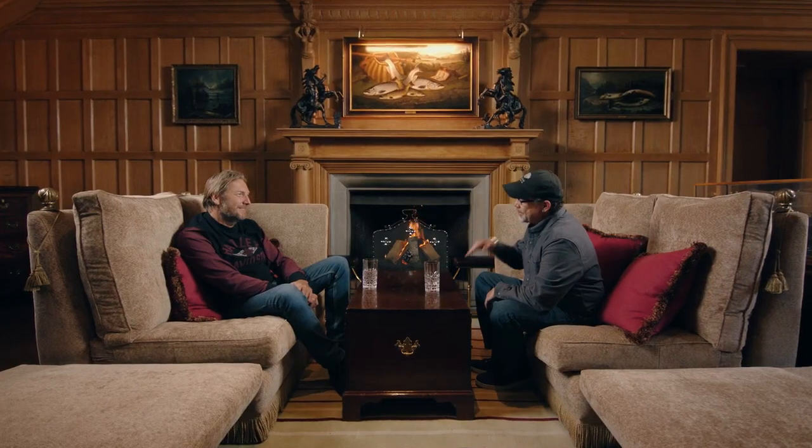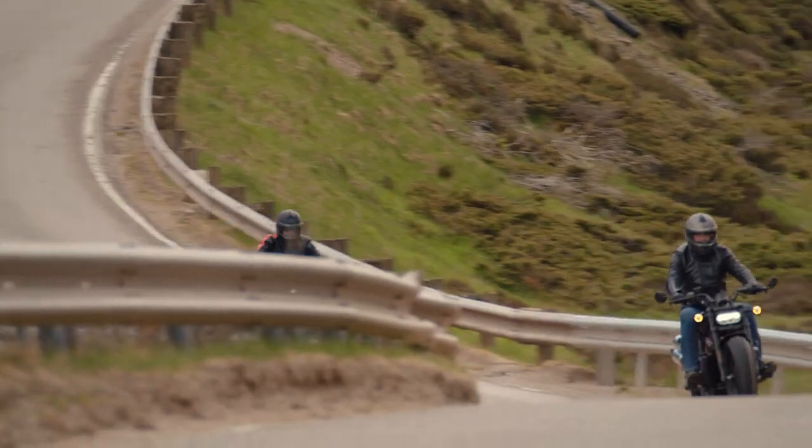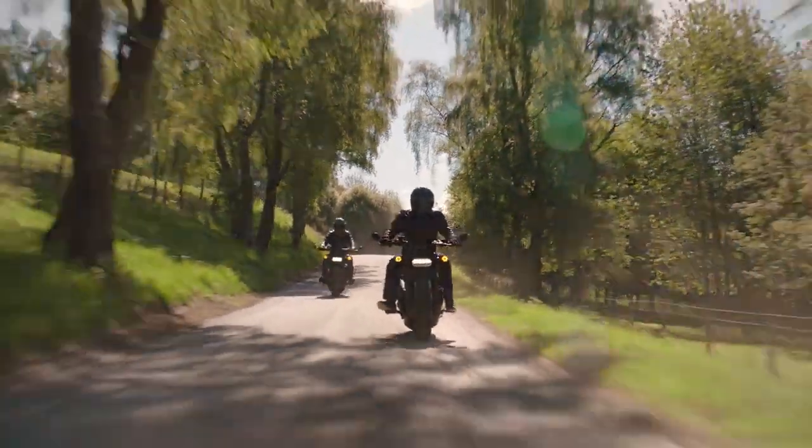It was fun charging into some of those corners, grabbing a handful and coming out of the corner. Perfect bike for the twisty roads of Scotland. Yeah, absolutely. It was fun. I can't wait for people to throw a leg over this bike and really experience the performance that this bike has. It's so agile and it's a real beast. It really is. Every gear, there's a surprise waiting for you.